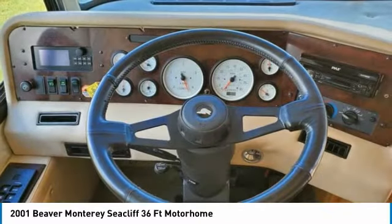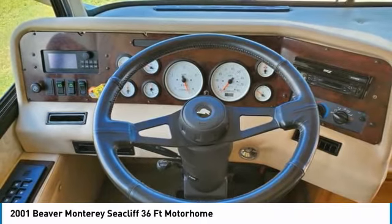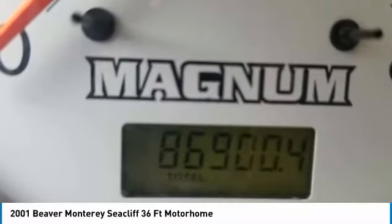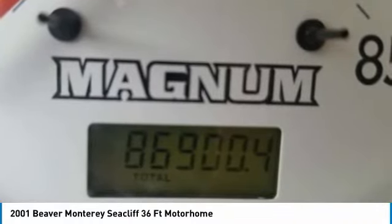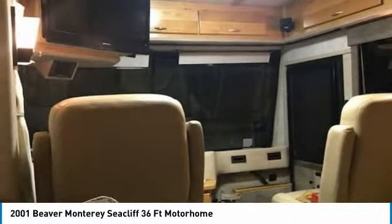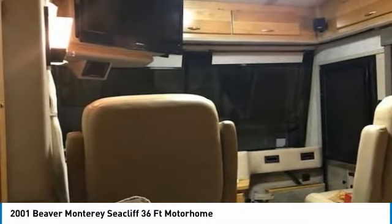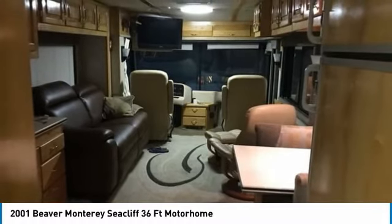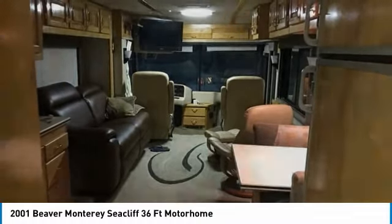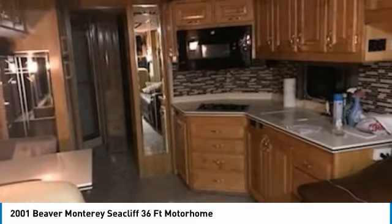sofa, chair, large split bath and shower with skylight, outside shower, washer / dryer included, master queen size bed, master bedroom television, full master closet / dresser, two AC units, furnace, Hydro-Hot water heater, basement power, mirrors with heat, fog lights, hitch, cruise control, 8 kW diesel generator, Magnum chassis, fantastic fans, dual pane windows with awnings, day / night shades and solar battery chargers, Xantrex inverters, solar panels and so much more. This 2001 Beaver Monterey Seacliff Luxury is ready to be your next home away from home.